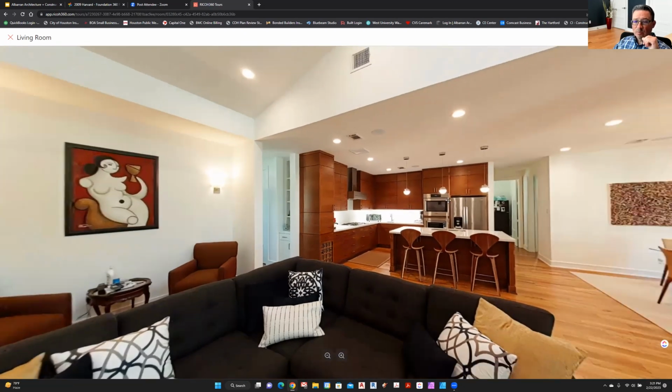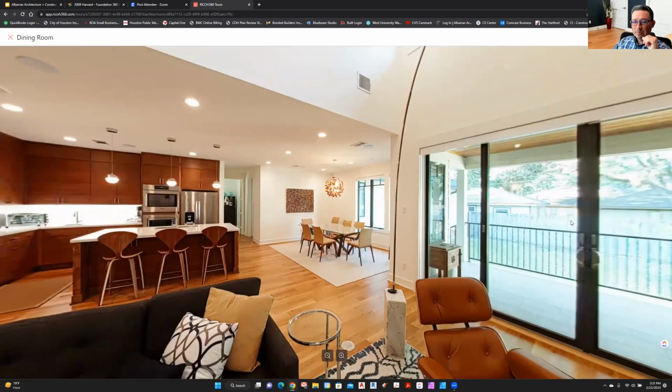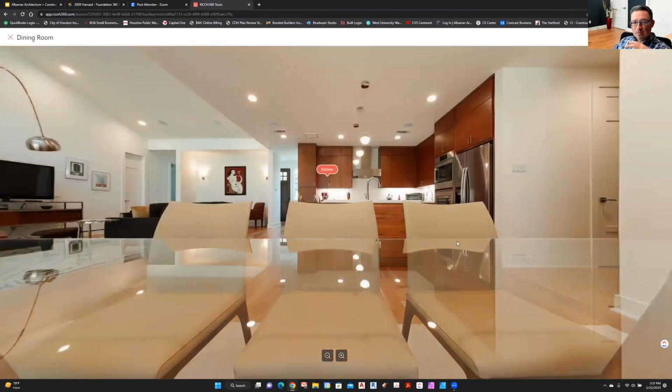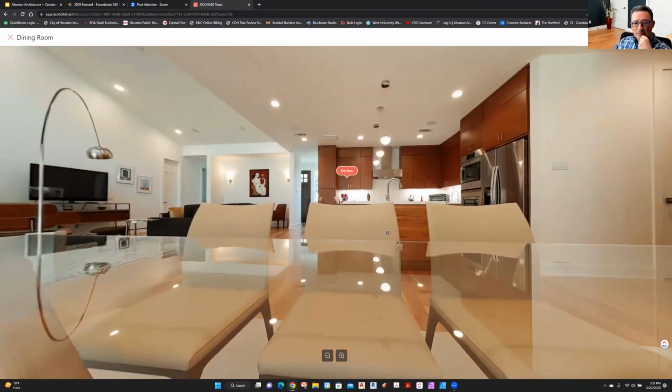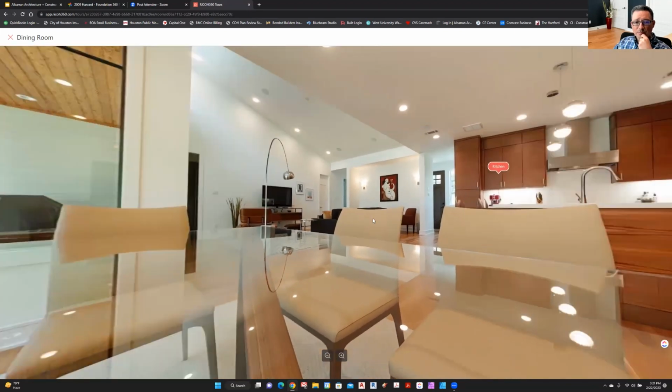And then what we really liked when we were setting up the tours was if I wanted to click on the dining room, I click on it, and it takes you immediately into the dining room. It does this little animation for it. And then again, from the dining room side, you can see how everything opens up.